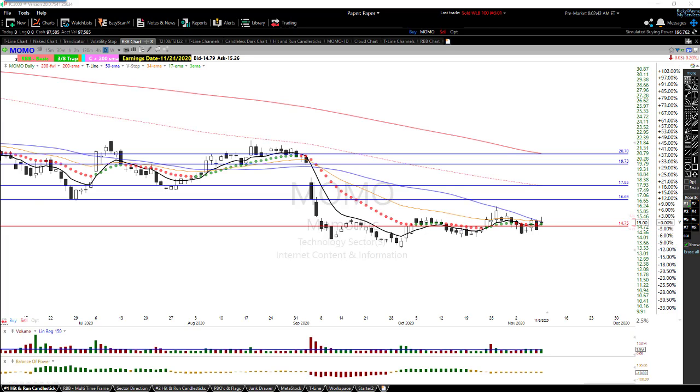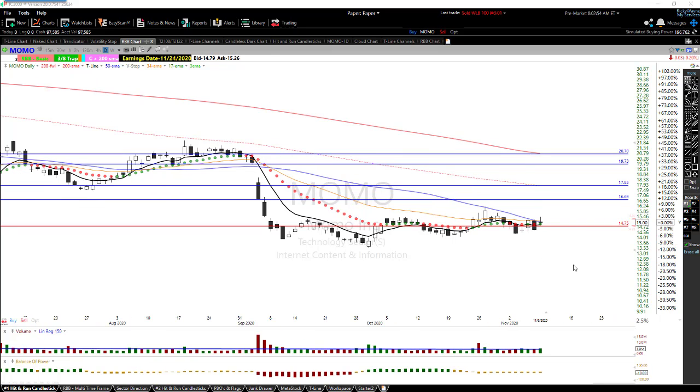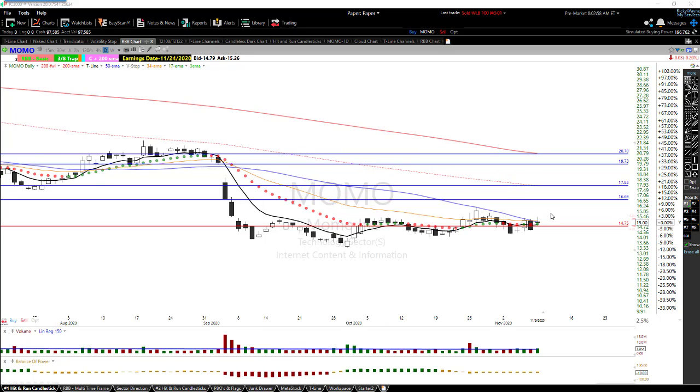The last one I have, and then I want to talk to you about our calendar, if you're ever interested in our events calendar, is Momo, in the Momo chart. Now, yesterday at one time, the Momo chart was looking really hot. Nice bullish candle here. Then it sort of pulled back a little bit. That was a great looking candle.